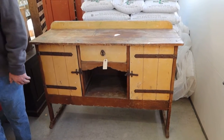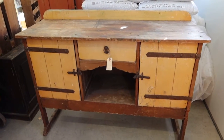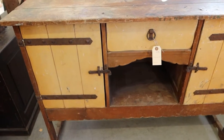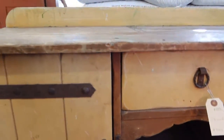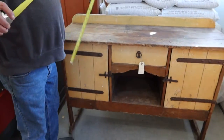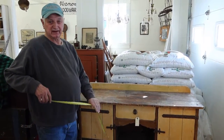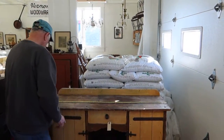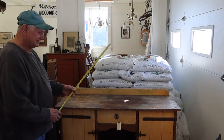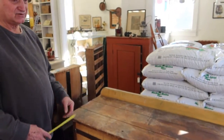If I had a tape, I'd measure it for you. Hang on. Okay, this thing stands at the work surface at 3 feet, which is like a counter height. And it is 54 inches long, and the top is 18 inches deep.